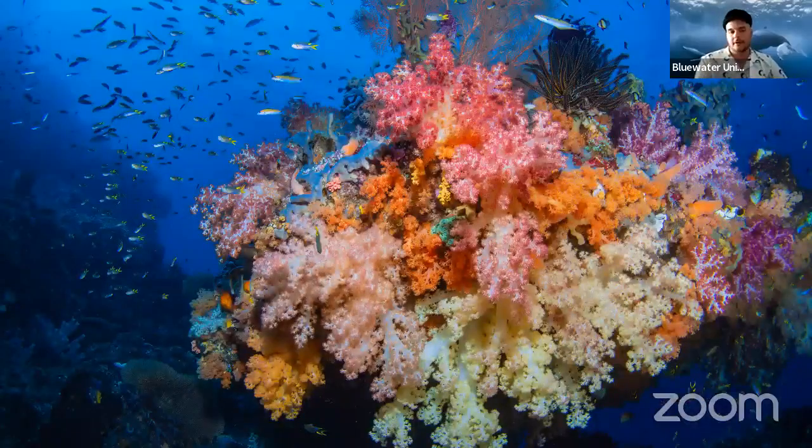Another great example of the colors that can be created with the A7R5 and the autofocus system. And I also took this photo with TTL as well.